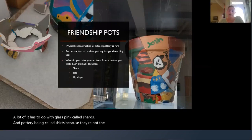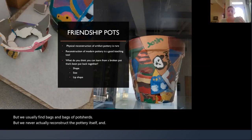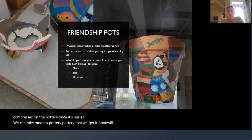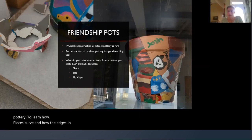the same material. But we usually find bags and bags of pot sherds, but we never actually reconstruct the pottery itself. And you never really find a whole pot by itself, fully intact in the field, just because of how the earth moves and how it compresses on the pottery once it's buried. But we can take modern pottery that we get at Goodwill and other places, to reconstruct the pottery, to learn how pieces curve and how the edges and the lips essentially define what it is that the piece of pottery was used for. It's a really good teaching tool.